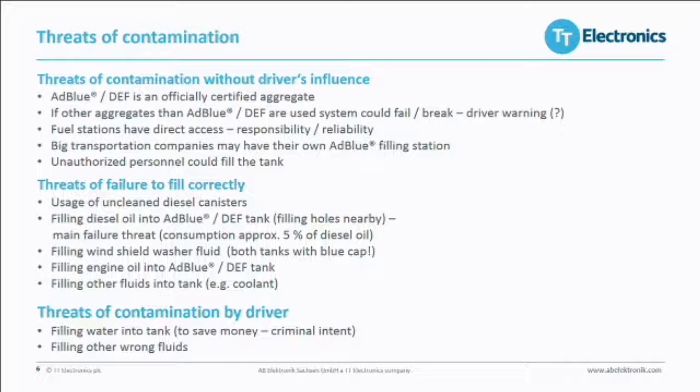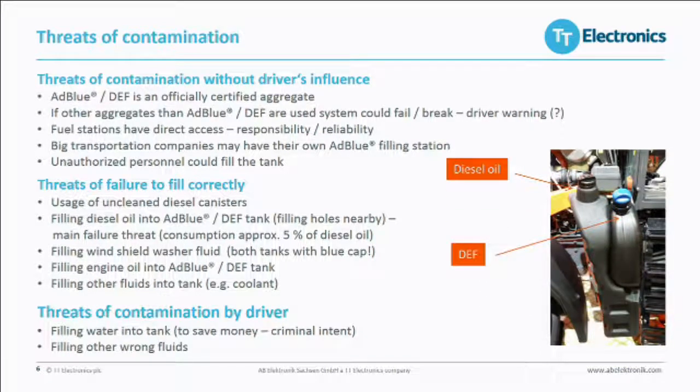There are threats of failure to fill correctly. For example, a driver can use uncleaned diesel canisters, filling diesel into AdBlue. We saw, and this is a picture I made at Agritechnica, a tractor. You see always diesel and DEF or AdBlue tank nearby. So this is also the case in cars, and this can lead to failures in filling.